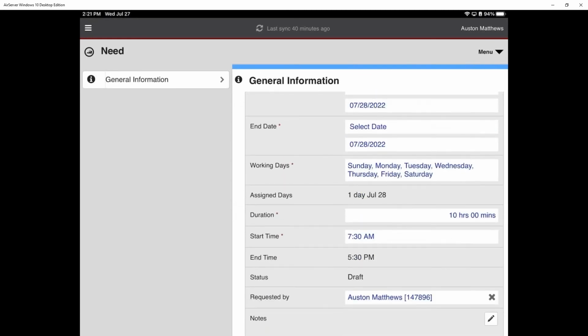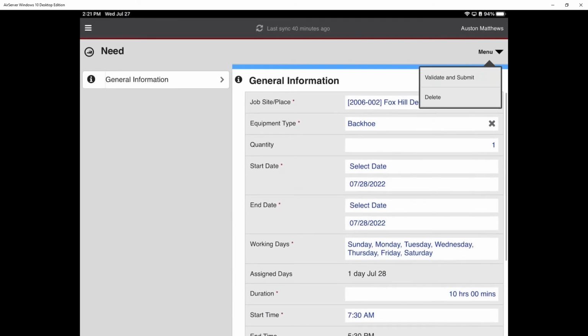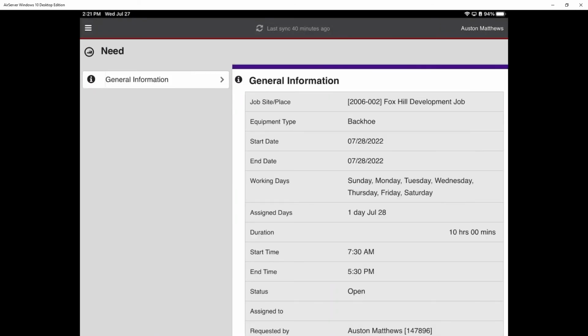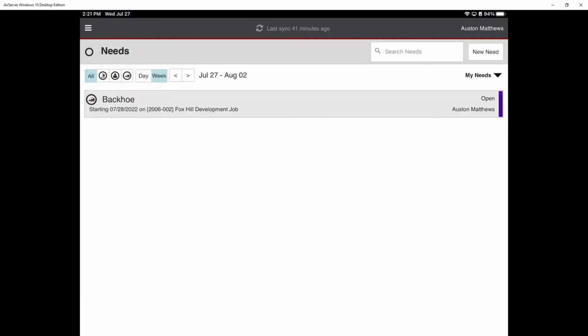Some other default information in terms of the duration for the day and who's requested it. But then at this point, again, a validation and submission process would send this need request directly back to our schedulers so that they could backfill that with the appropriate equipment.